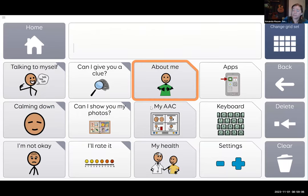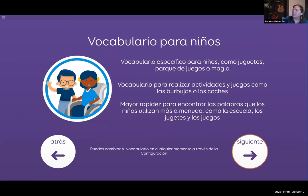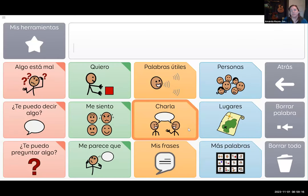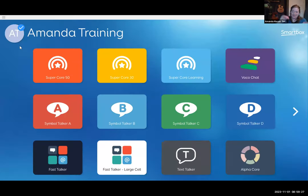But now I'm in my English version of VocoChat, hit change grid set. Oh, and I didn't pick this one before because it's a fresh grid set. You won't have to do this every time, but it'll pop me right into my Spanish version. So you can start to have someone who's bilingual switch back and forth. I know that was fast. If you ever have questions about that, it's just something I like people to know that they can do.